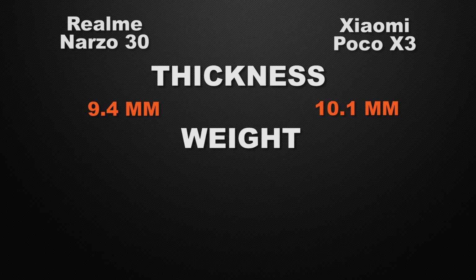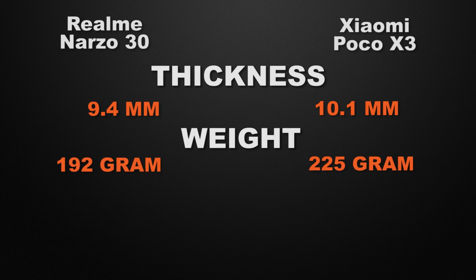Talking about the weight of the devices, Narzo 30 comes with 192 grams of weight, whereas X3 have 225 grams of weight. So the winner here is Narzo 30 because it have lighter body weight.